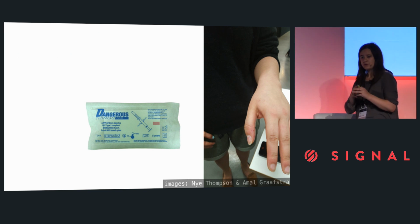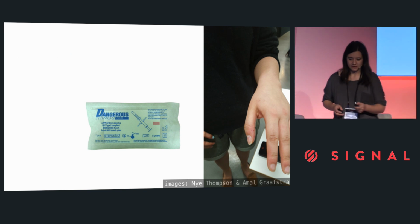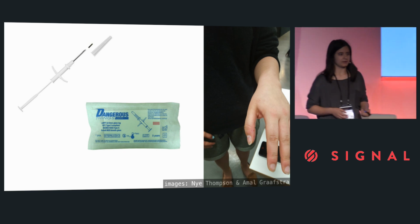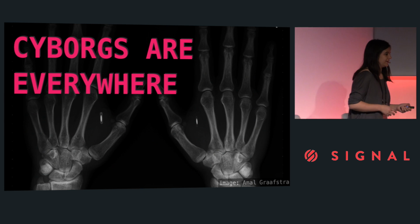So I'm going to show you a little bit about the procedure for inserting it into my hand. I've made a little diagram. Oh, here's the syringe. So it kind of went a bit like this. OK, that's probably enough for now.